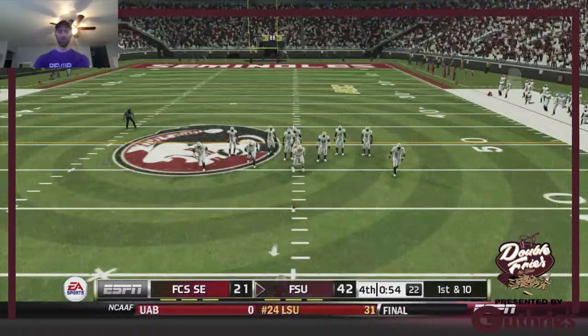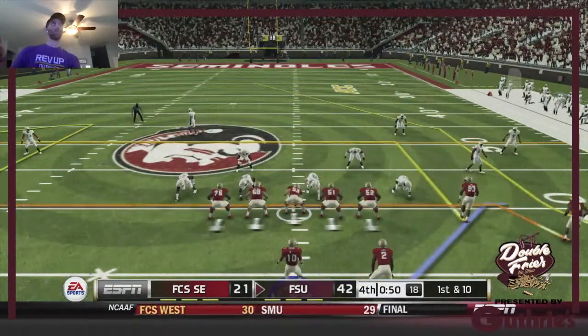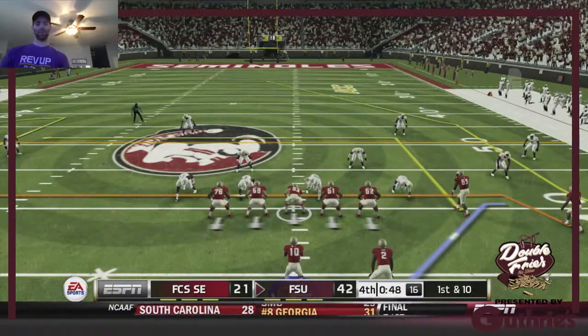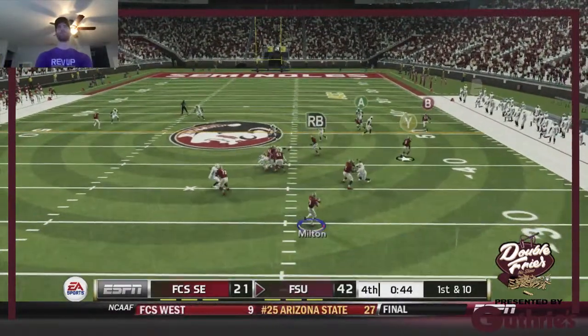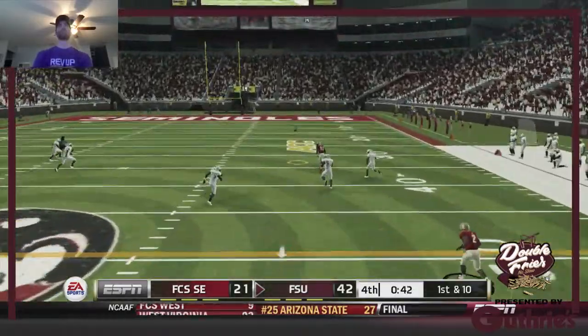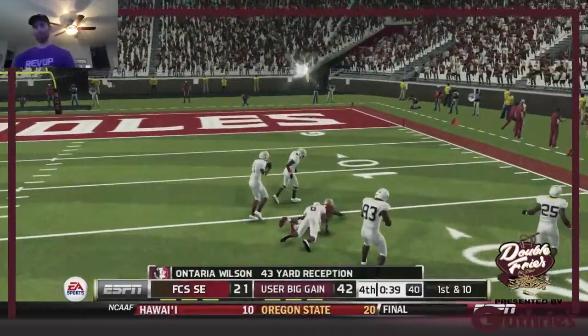It's first down and 10 now after picking up some great yardage through the air. Black five, black five. Caught to the 20. He's tackled at the 17-yard line.